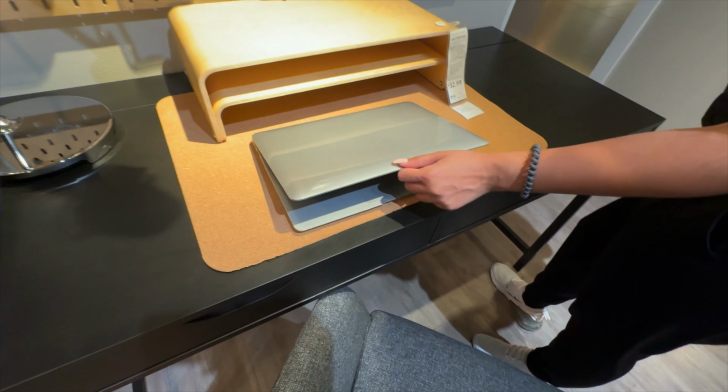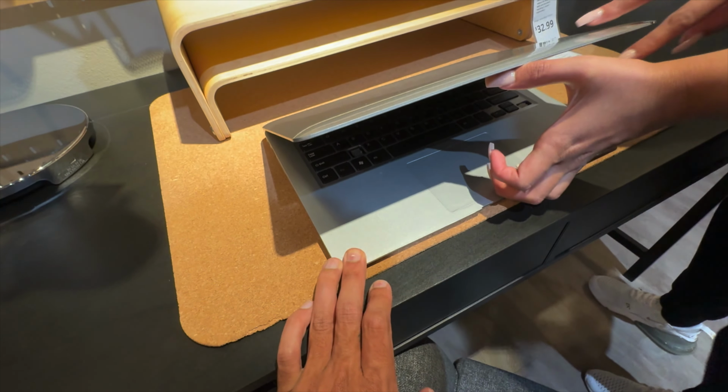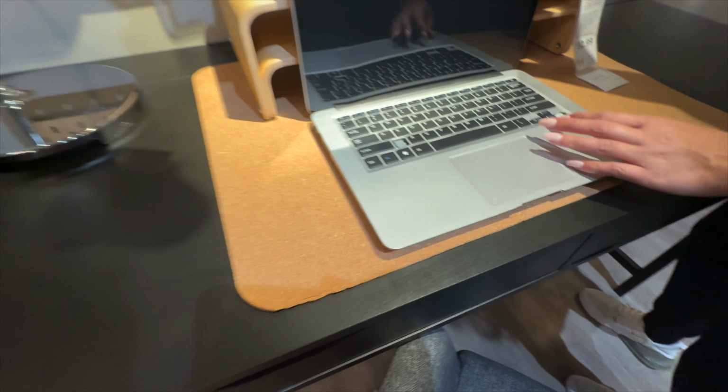Fake. It's Fapple. Literally fake. It's a Fapple. Dude. It's a Windows, look. No, it's an Apple. But it has a Windows, what is that? Oh.